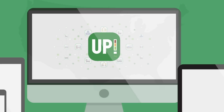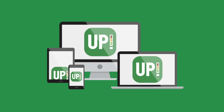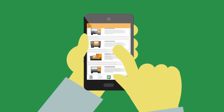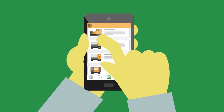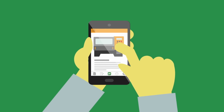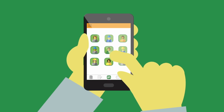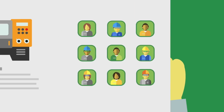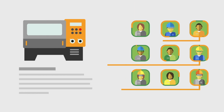It's easy to get started. Just access the app on your phone, tablet, or desktop computer and submit a service request to the network. The UP app will quickly communicate the specifics of your particular machinery and the issues that need to be addressed. Our service matching platform then scours the entire network to identify the best matched service technicians for your situation and then alerts them that your request has been made.